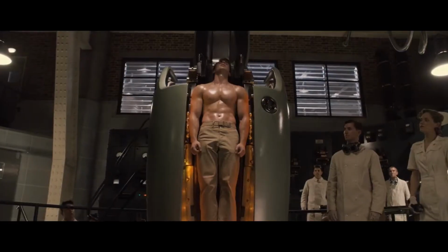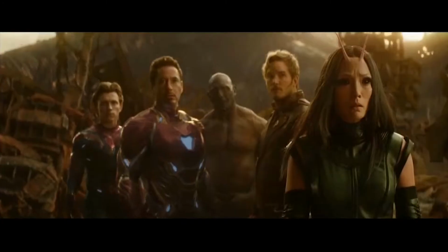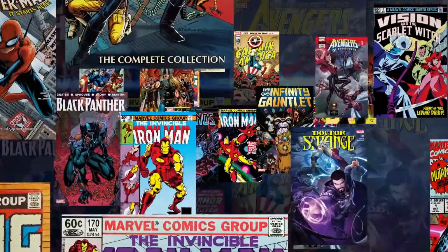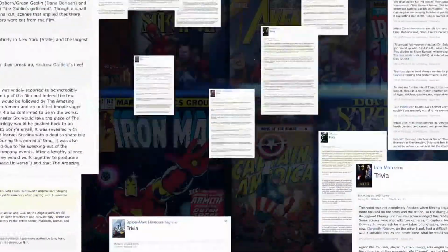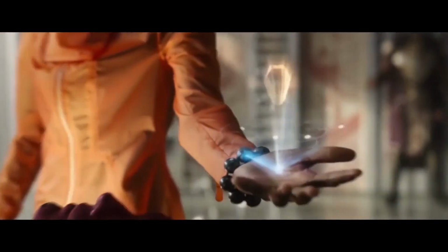Over 10 years, 20 movies, and 45 hours, Marvel has taken us on a wild intergalactic hunt for the Infinity Stones. And unless you've memorized every post-credit scene, read 80 years of comic books, as well as every nugget of IMDb trivia, you probably can't keep straight who had which Infinity Stone, when, and why. Allow me to help you.